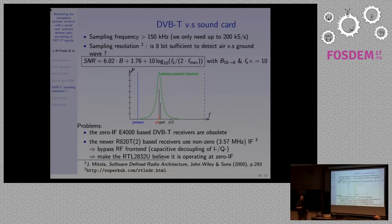So, of course, we have all seen these DVB-T receivers, and they also allow me to sample at 2 megasamples per second. So with 2 megasamples per second, I can timestamp the GPS 1 PPS with a much better accuracy, because now I have 500 nanosecond resolution. However, I'm losing quantification resolution, because I'm going from a 16-bit sound card to an 8-bit A2D converter.